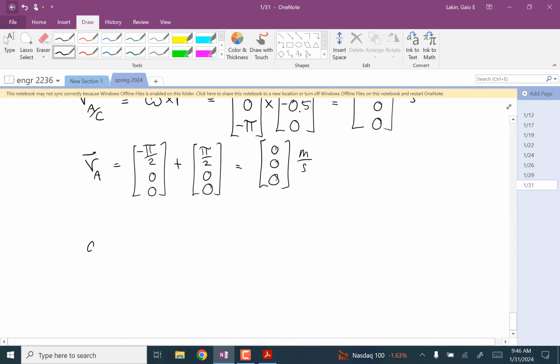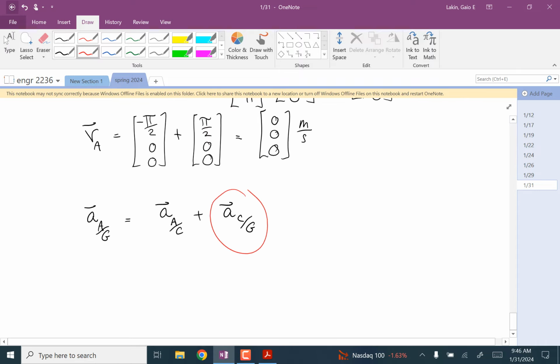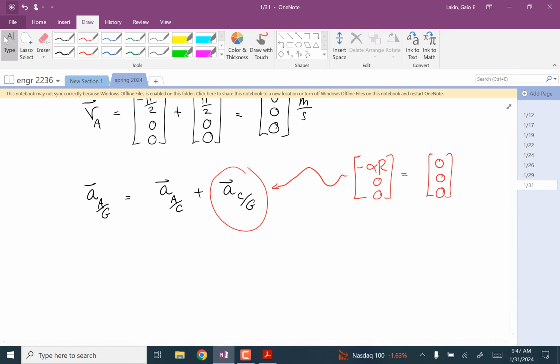Okay, what about the acceleration? So the acceleration of A relative to the ground is equal to the acceleration of A relative to the center plus the acceleration of the center relative to the ground. This is moving with a constant angular velocity, so there's no angular acceleration. So this is negative alpha r, 0, 0, which in our case is zeros. So in order for the center of a wheel or whatever to be accelerating, there needs to be an angular acceleration. That makes sense, right?